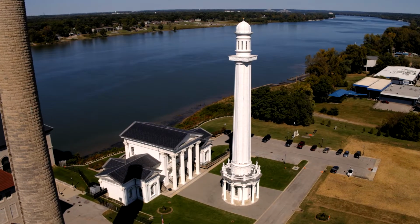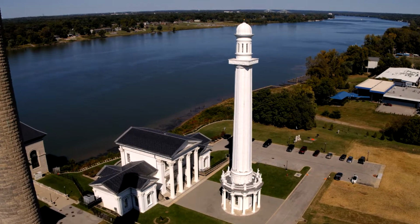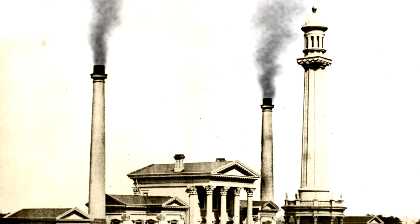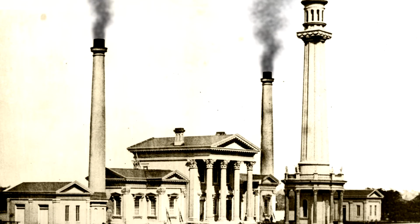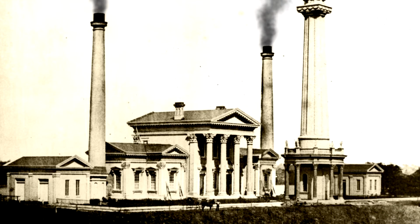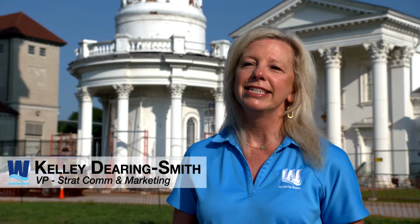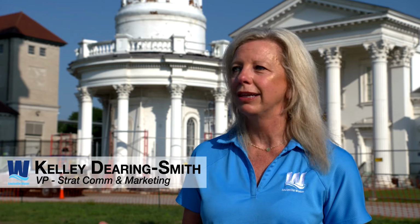The Louisville Water Tower has stood on the banks of the Ohio River here in Louisville, Kentucky since 1860. In the beginning, it was part of Louisville Water's original operations, along with the pumping station, supplying drinking water to 512 customers in 1860. Today, the Louisville Water Tower is a landmark for our city. It's one of the most photographed pieces here in Louisville, and although it's no longer operational, it still stands as a symbol for Louisville Water Company.